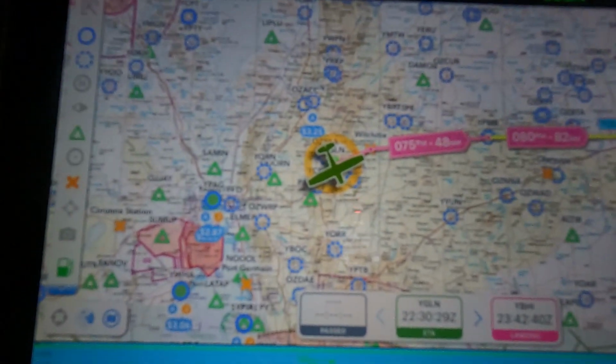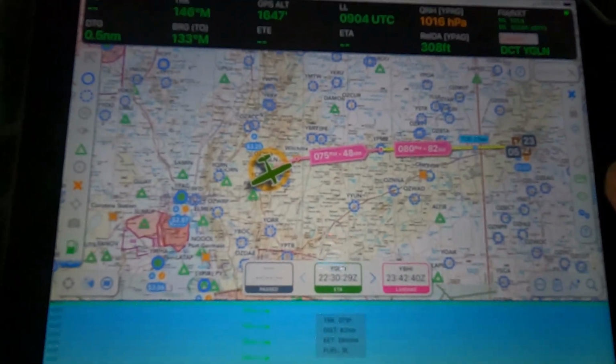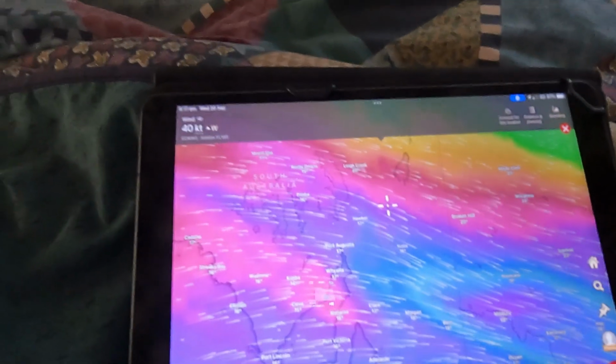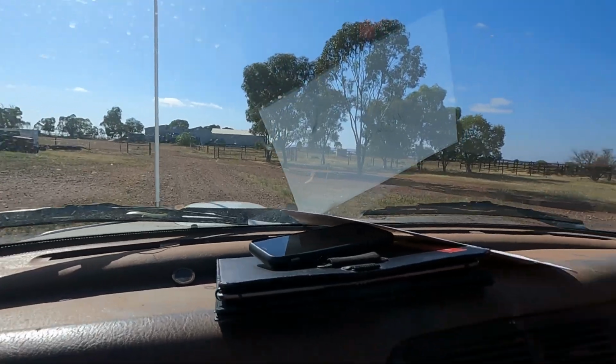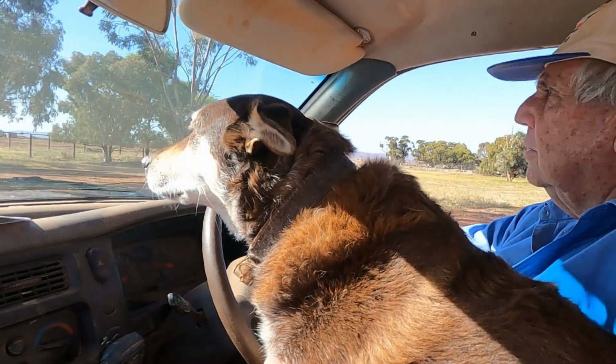So the flight was about a 103 nautical mile flight, which normally would take about 3 hours. But thankfully, we had about 40 knot tailwinds, which cut the flight down to about half the time. So we packed up and said goodbye to all the dogs and Nana and Papa, which is quite hard personally because Nana and Papa aren't getting any younger.